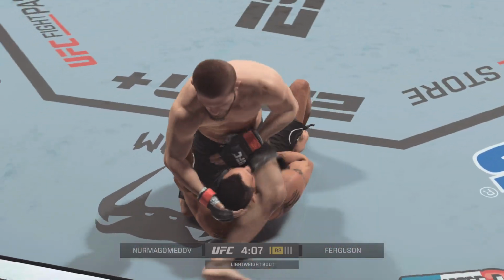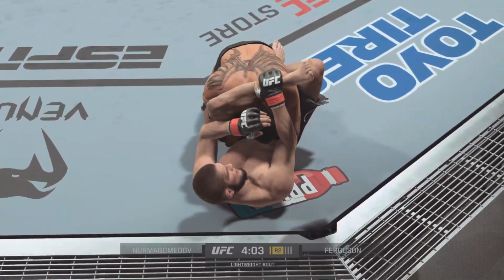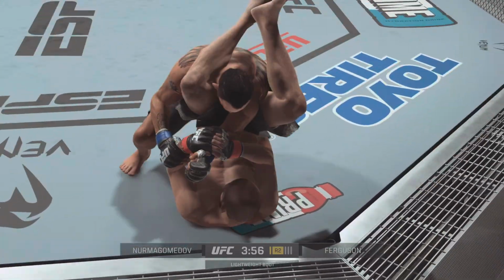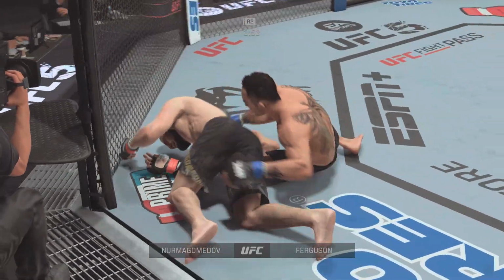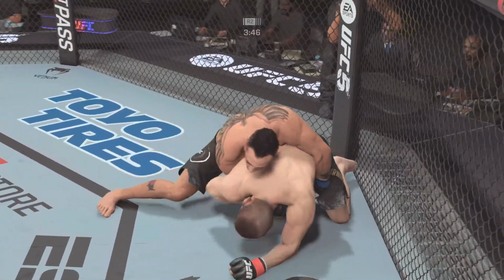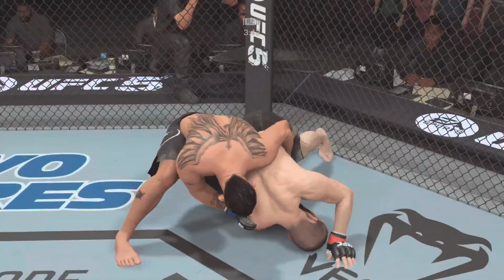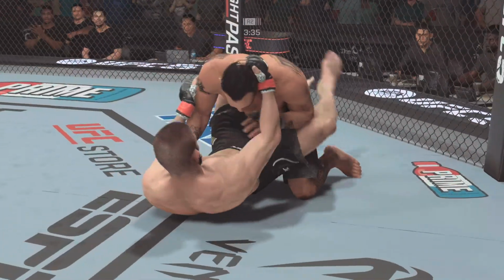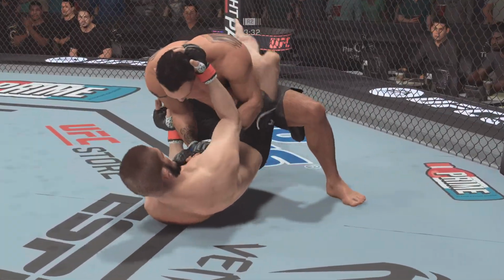Oh, and he locks up a triangle now. You said off the top, his go-to submission looks pretty tight to me. Oh, and if he's got you in there, he's got an armbar now. Oh, submission defense on full display there. He said that he was very aware of what this guy brought to the octagon, and it showed in that defense. Ferguson's looking to pass here, denied by the opponent.